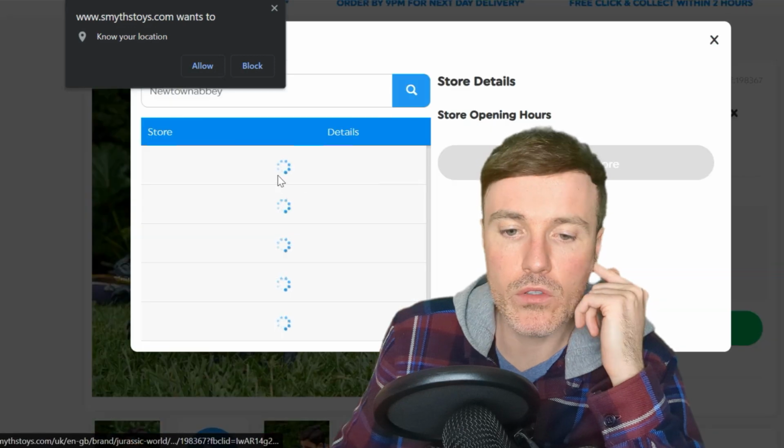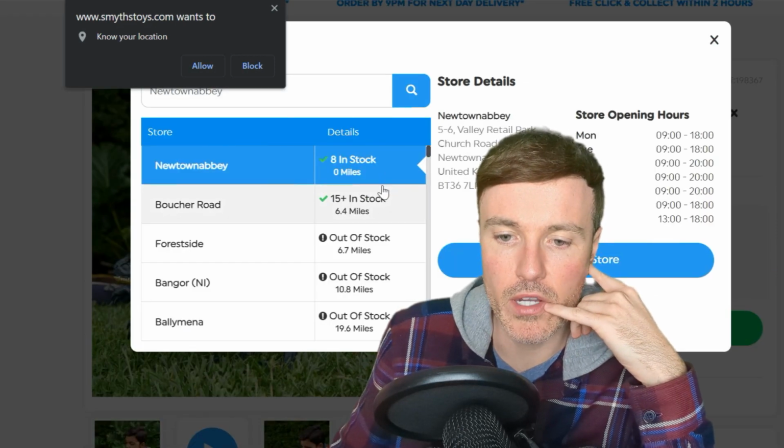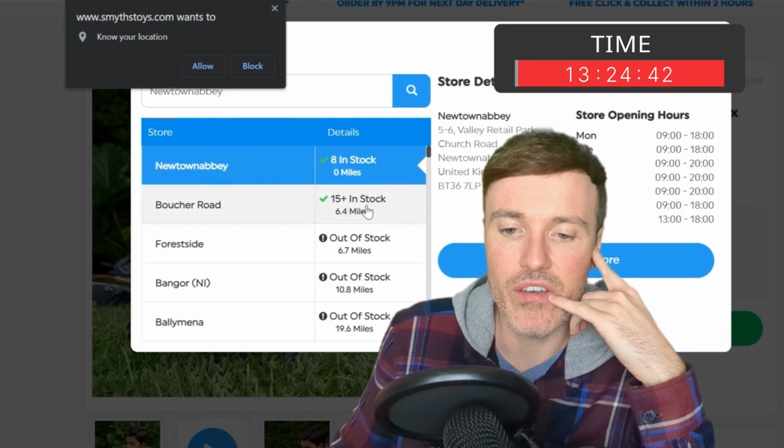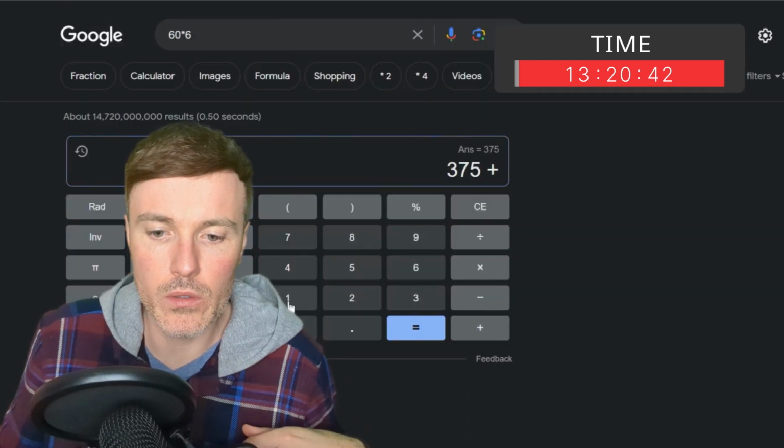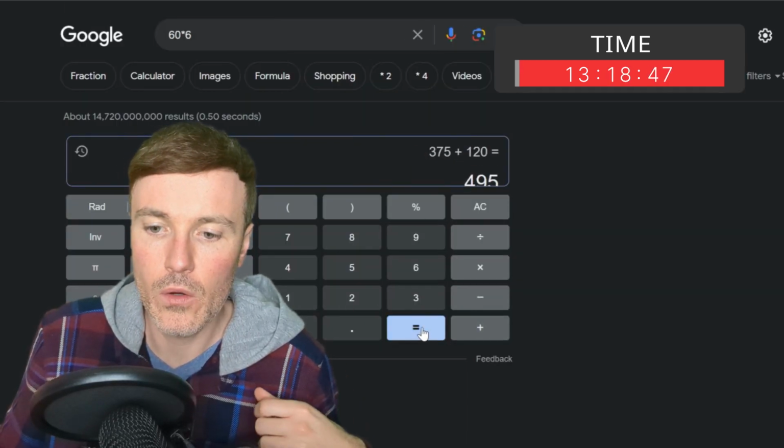So again, if I go into my stores, this is one that would be a great deal to get. So I can get 8 and 15. So we'll say 20 there. We should be, say, another £120. So we'll put 120 onto our list. We're off to a great start.